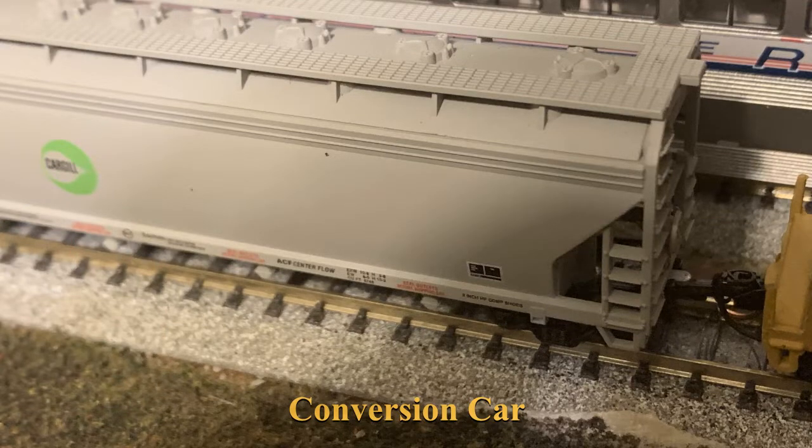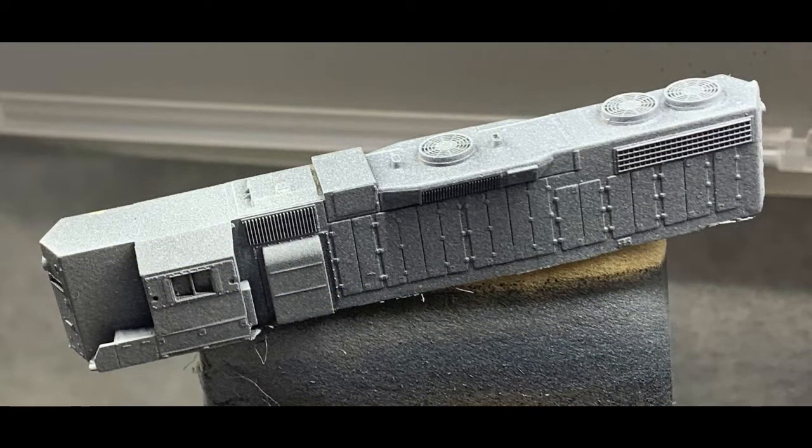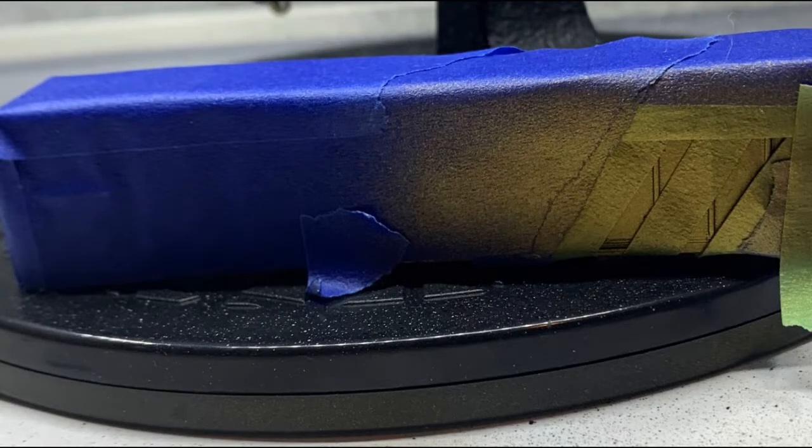I just recently received an airbrush and started to learn to paint and detail. I'm currently painting and detailing an N-scale engine shell, also a boxcar. It's very non-traditional. I used black paint on it and some gold striping. I'm also working on decals for that.